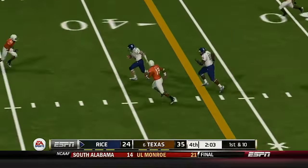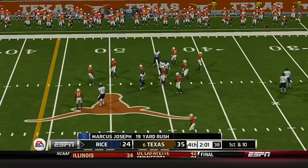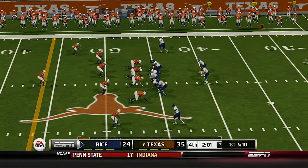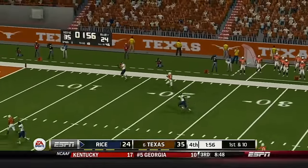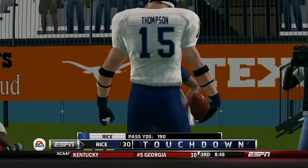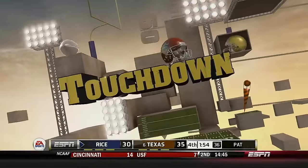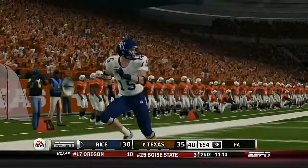He's going to try and scramble. He's to the 40. Brought down at the 46. Less than 2 minutes in the fourth quarter. He wants it all, going long. And he got it! Touchdown, Owls! A huge pass and catch for the touchdown, and now we're down to a one-score game.